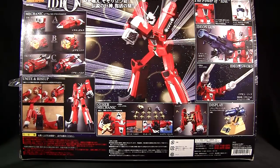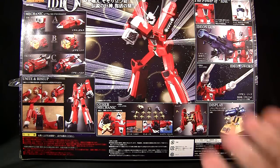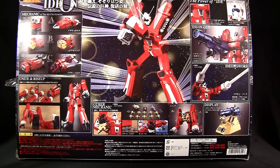Now, a lot of you, if you follow my older videos, are probably wondering why the hell I didn't own this already. I just picked this up. I don't have an answer for that. Any good Chogokin collector probably has had this forever, but I've pretty much procrastinated. But here it is, and just like all other Chogokins, this stuff is loaded.